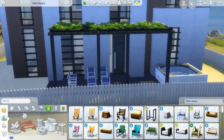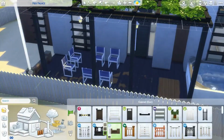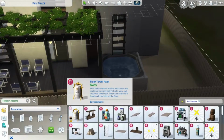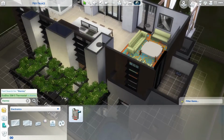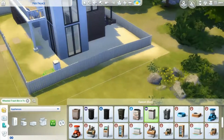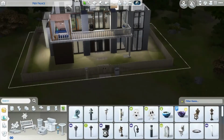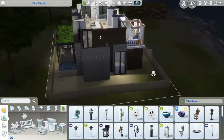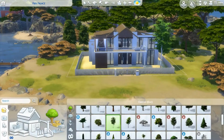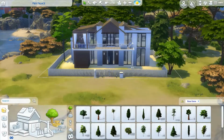And I'm utilizing some of these low-lying flowers or daisies. I'm not exactly sure which flowers they are, but they came with base game, just to add a little bit more cover and a little bit more texture around the back. Now I am adding some of our other essentials, like a mailbox and an outdoor bin and some outdoor lighting, just so we can see out back at night. And I'm adding in some trees.